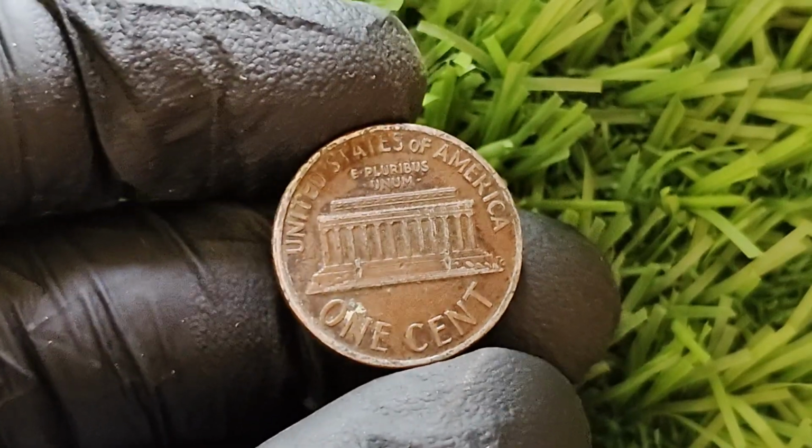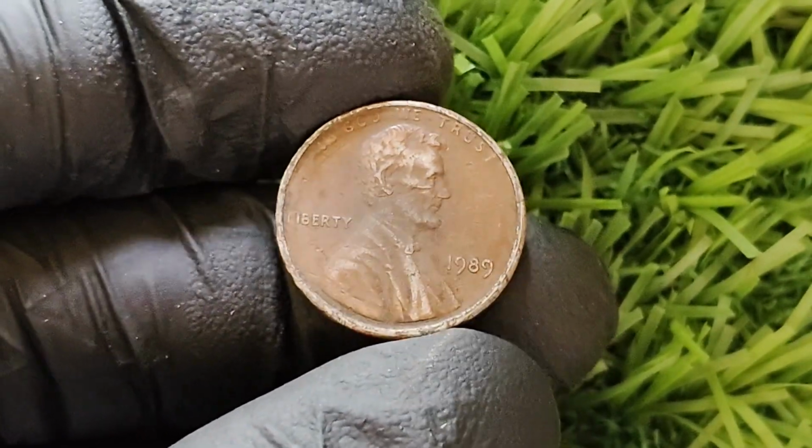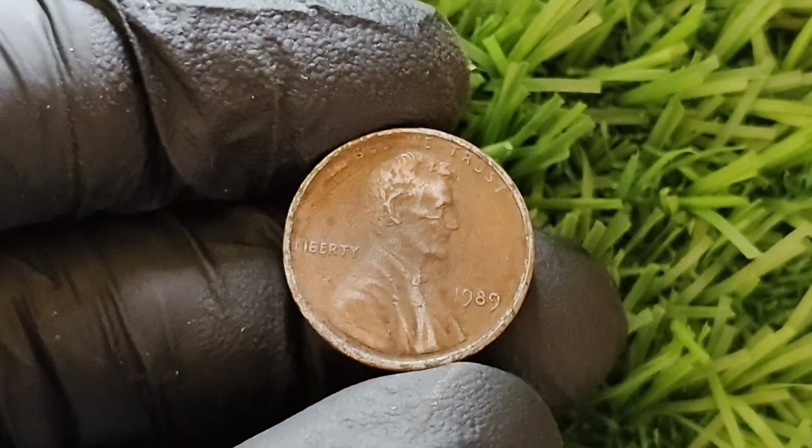If your coin looks like it's been through a blender, sorry, it's worth about 1 cent. If all of that lines up, you might want to call a coin grading company like PCGS or NGC and have them check it out. If it's the real deal, you're sitting on almost $1 million.